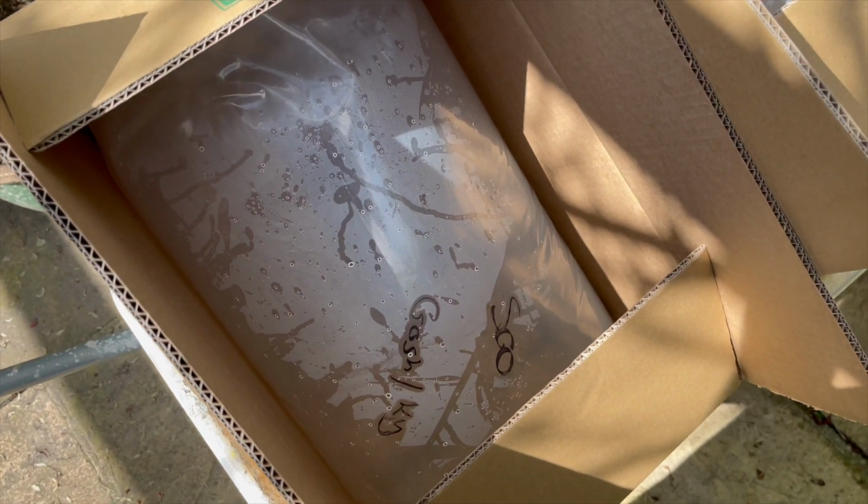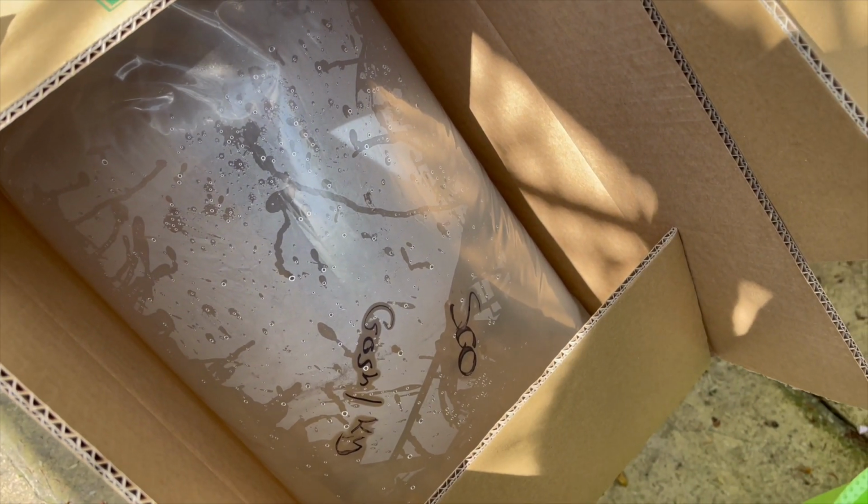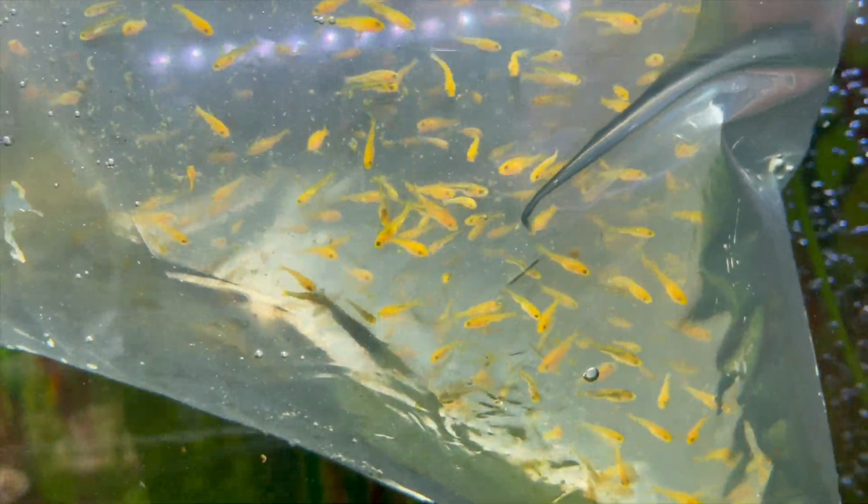I've got to just put them into acclimatise, so I'll get them out and show you. So there's the mixed fry. And in this tank we'll be going, whoops, all tripped over. The goshiki kujaku fry.